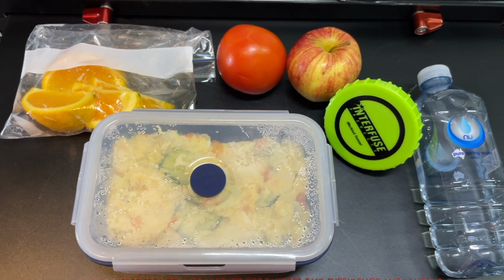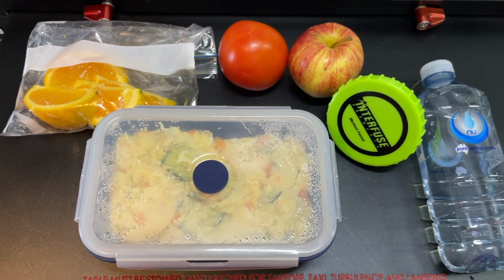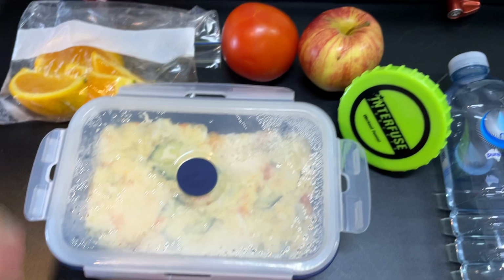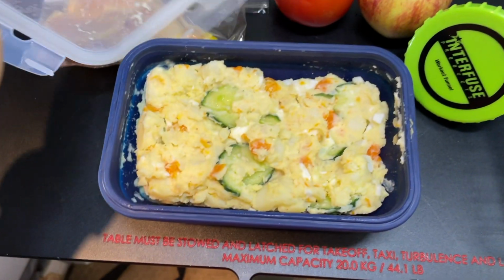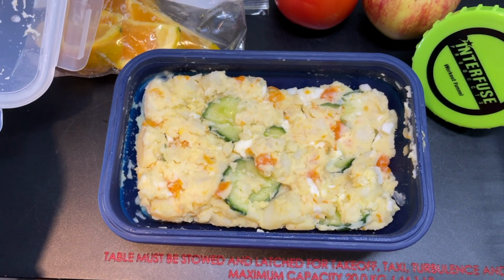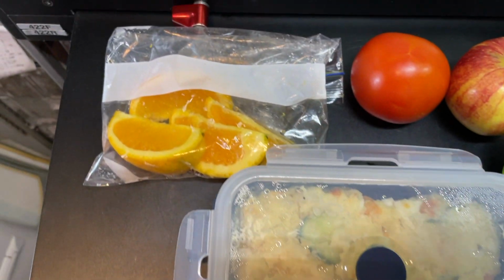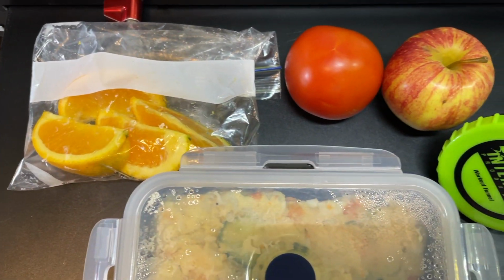For lunch, Momo made me Japanese potato salad, which has cucumber, carrot and eggs in this. It was delicious. Arigatou, Momo. ごちそうさまでした. And for snack, I have slices of orange, a whole tomato, and an apple.